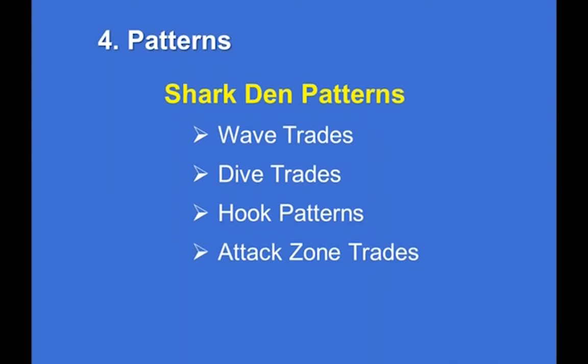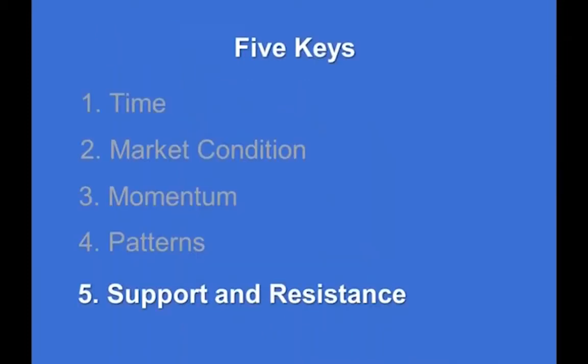Attack zones, we want to know where those are. Shark attack setups, tidal waves. I think, was it yesterday or the day before? The day before was a tidal wave day. Okay, ask me that question in the Shark Den tomorrow. The Shark Den is our live trading room.